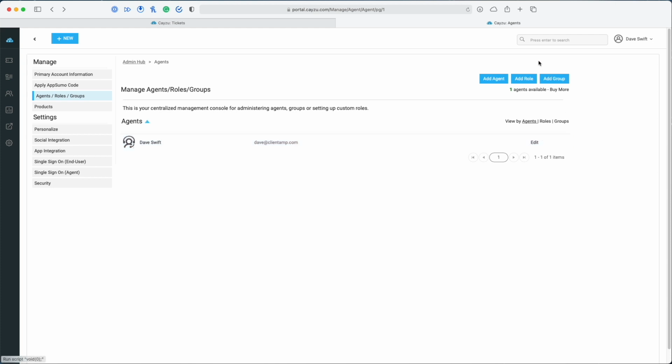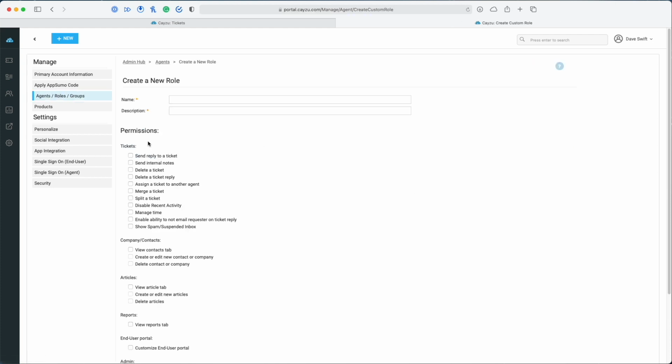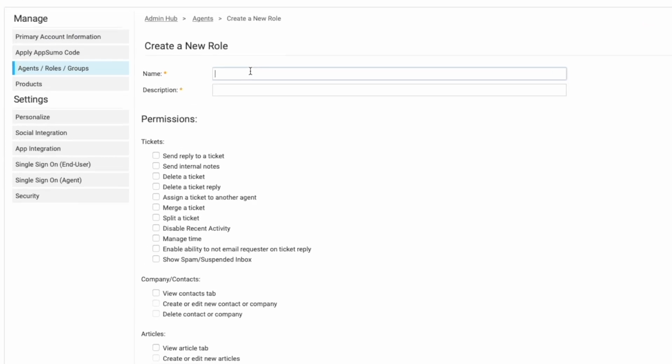Next up, let's talk about adding a new role. You can see if I click right here, I can add a new role. This is essentially another way to give even more granular control to what your agents are capable of doing. Let's say I give someone a sales support role, and these people are only allowed to help customers who are in the sales process. Maybe I want these sales agents to be able to send replies, but not delete anything inside of the platform. I could allow them to assign the ticket to somebody else if it's outside of their pay grade, or even merge tickets, but maybe I will disable recent activity and manage time, as they might work on commission and just get paid when a new sale is made.